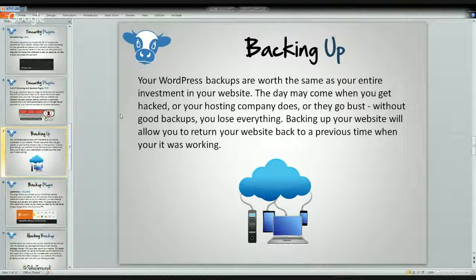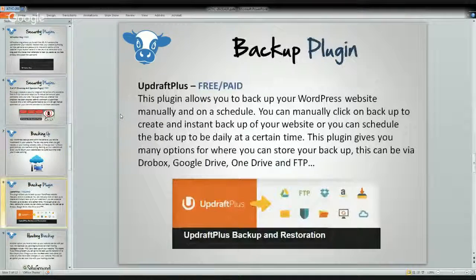Backing up your website will allow you to return your website back to a previous time when it was working. Ways to do this are with plugins again. There's an example plugin here called Updraft Plus. Again, similar to WordFence, this can be a free option or a paid option. As Leon said before, it just enhances the free option to give you a little bit extra.